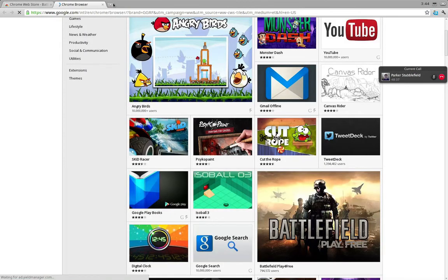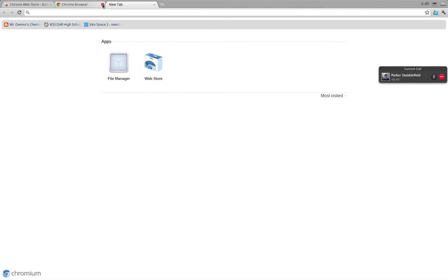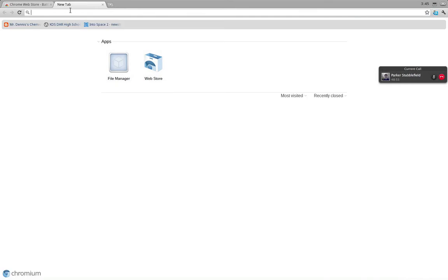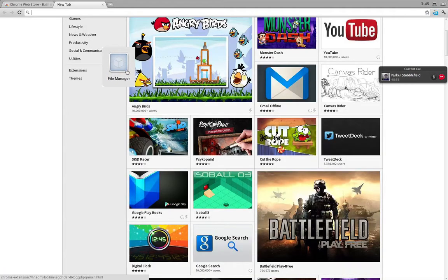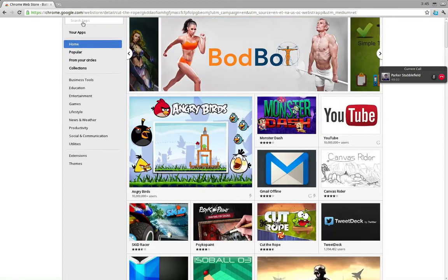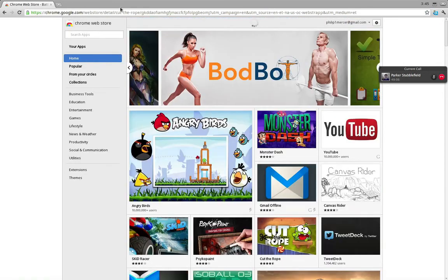Okay. Download the Chrome browser. I already have the Chrome browser. How dare you? New tabs. What is going on here? Inception. Okay, this is awkward. Chrome OS fail. Let me just exit out of that one. Bodybot. What? Bodybot. It is Bodybot.